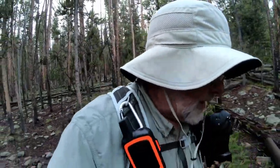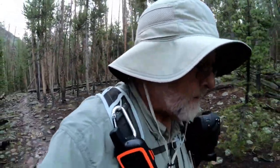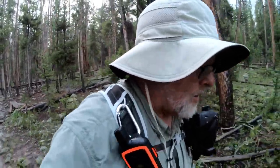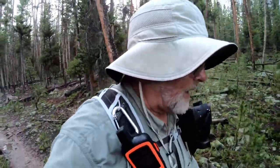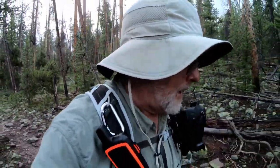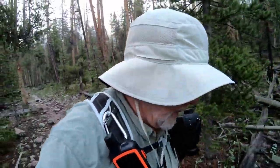I've done something to my left foot. Well, my ankle in the front. It's very odd. It hurts. Never felt anything like that before, so I don't know what I did. But in the interest of getting out of here before dark, gotta keep moving. We'll deal with that when we get home. All right, we'll check in with you guys later on.